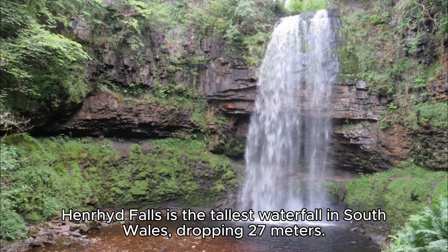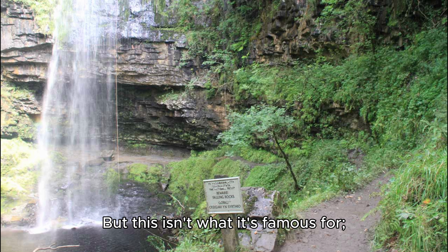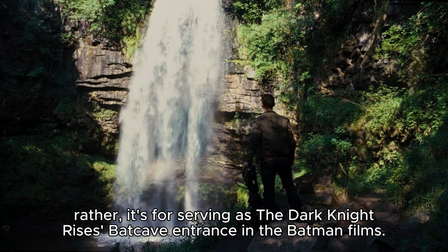Number 10. Henrhyd Falls. Henrhyd Falls is the tallest waterfall in South Wales, dropping 27 meters. But this isn't what it's famous for. Rather, it's for serving as the Batcave entrance in The Dark Knight Rises, in the Batman films.